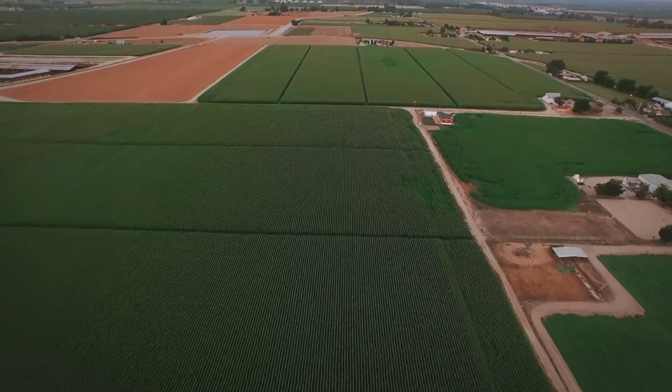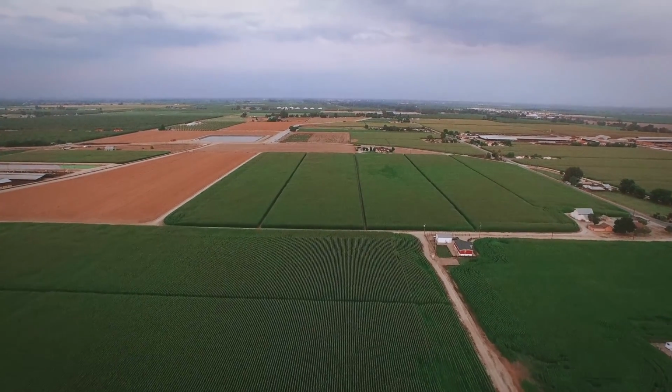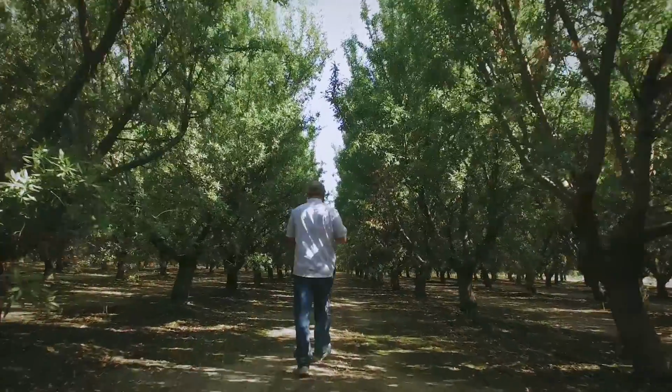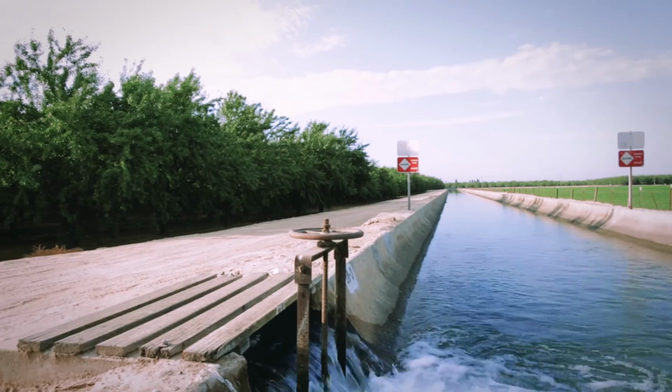My name's Alex Adams and I farm in Turlock, California. About 50% of the operation would be in almonds. The rest of the stuff we're growing for silage, dairy, cattle, forage, hay. We switched everything from flood irrigation to micro sprinklers, drip lines. We're using well water. We use canal water. So the efficiency factors have changed quite a bit. We don't use near the water we used to.